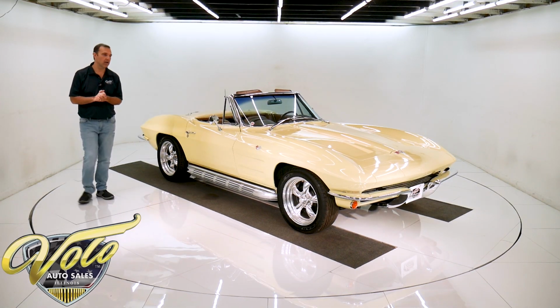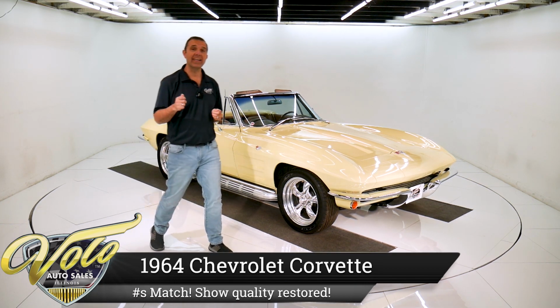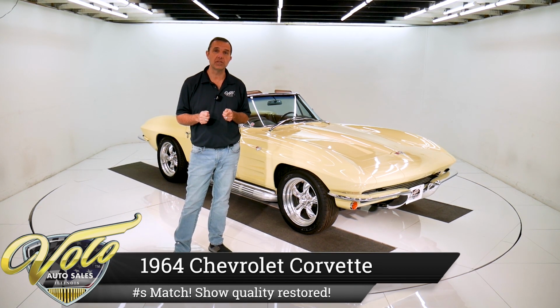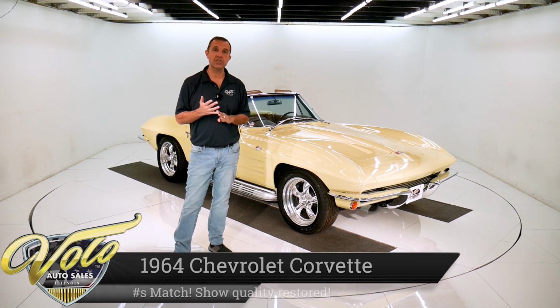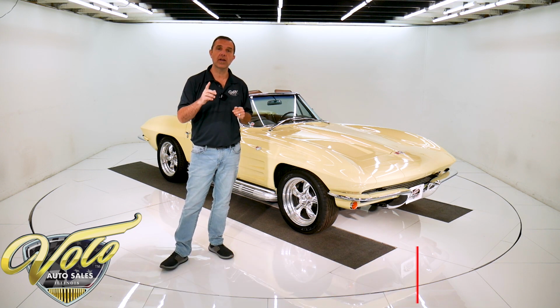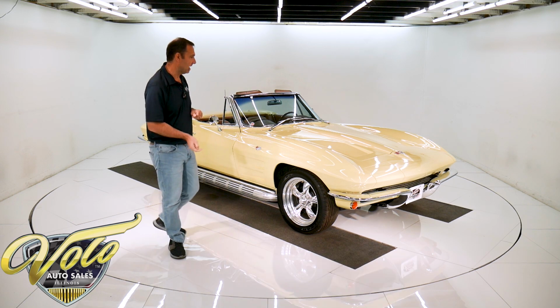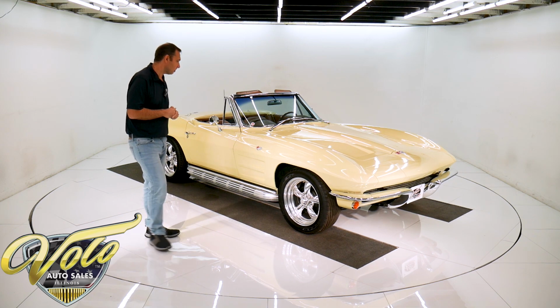I'm really proud to show this 1964 Corvette. It's been body off the frame, professionally restored. Its numbers match, and it's a great cruiser. It's an automatic with power steering, power brakes. To get all the specs and see all the pricing and photos, go to volocars.com. We have a few hundred cars on there for sale. But right now, let's take this for a spin.